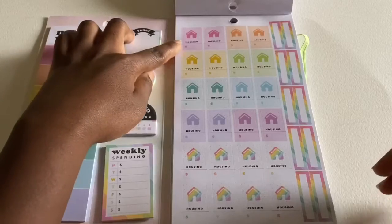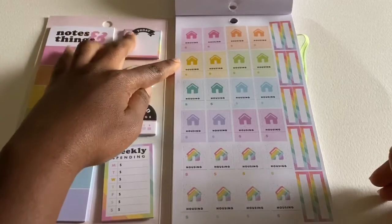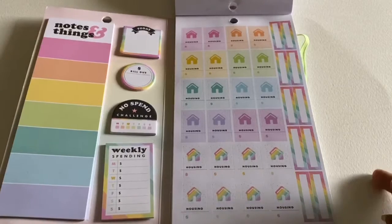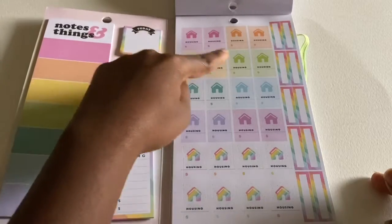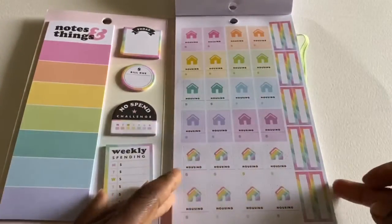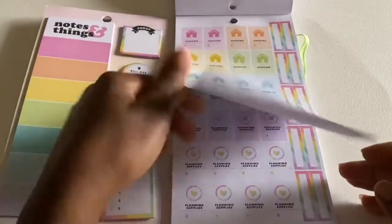Right here we have housing. All of this is housing stickers. So you could use it for rent, mortgage, or if you own your own house, things that need to be repaired in the house, or maybe things you need to buy for the house, like furniture. Because there are more than 12 in here. So, yeah. And then you have your colorful boxes right on the side.